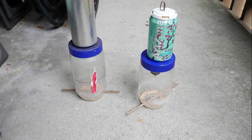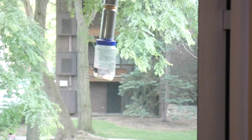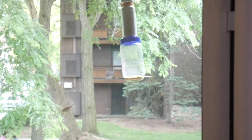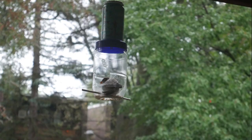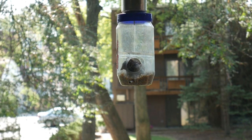This first version was a crowd pleaser. It's just a peanut butter jar with a perch and a large hole about 2.5 inches on both sides. And that diameter was picked because that's the hole saw I had. After a few days, birds started to notice the food I placed on our balcony railing. You do have to lure them to the spot because they just kind of ignore new bird feeders in the area. Eventually they found the bird feeder and took to it quickly.